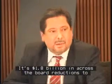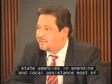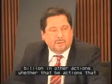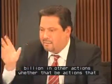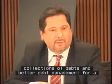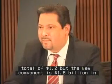It's $1.8 billion in across-the-board reductions to state agencies and spending in local assistance, most of which affects education and healthcare, and about $1.2 billion in other actions, whether that be actions that will generate more revenue or actions that will improve collections of debts and better debt management, for a total of 1.2. But the key component is $1.8 billion in across-the-board reductions.